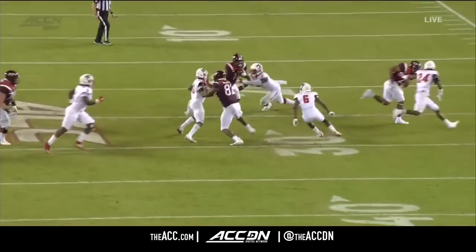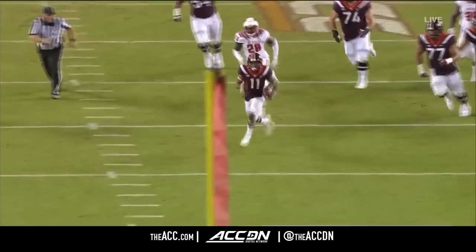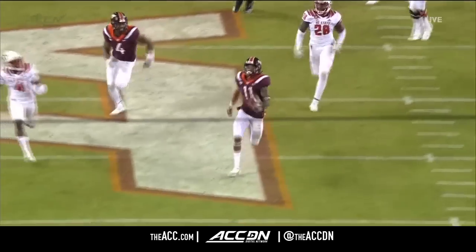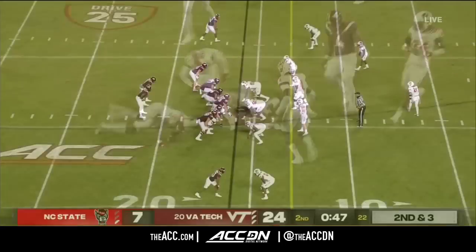Incredible run by Turner. They're basically going to run him on the jet sweep. They really don't get the perimeter. Look at Isaiah Moore forces him back inside. And then look at the power of Turner as he breaks some tackles, and then the speed when he gets to the open field. Dave, you called it early. Down and 3.